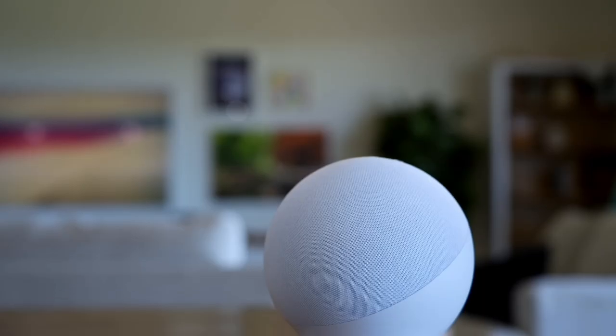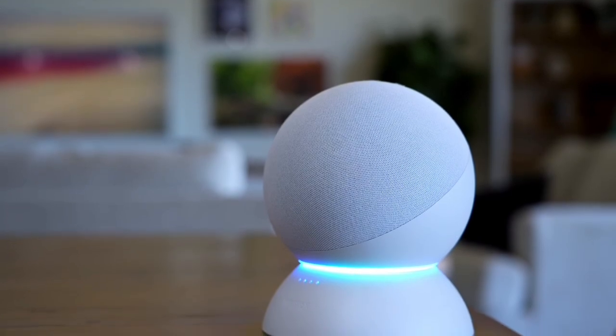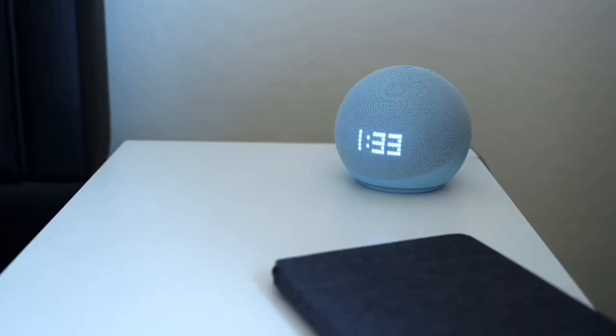I was wondering if the lower distortion and better sound quality would be closer to Apple's HomePod Mini, but it's not even close.